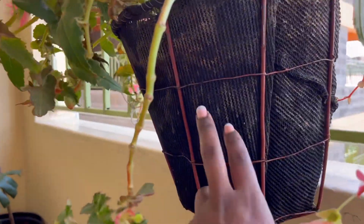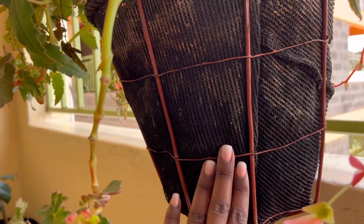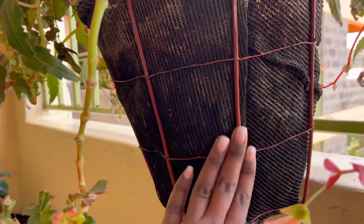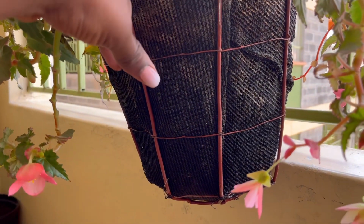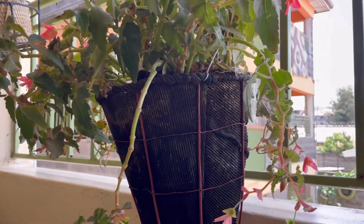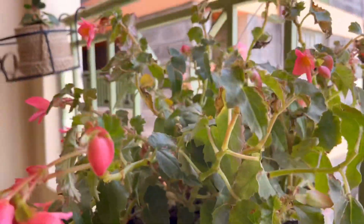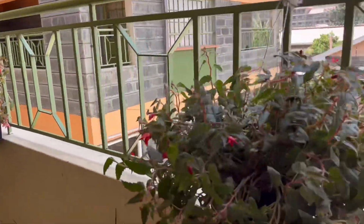So these come in a meshy kind of planting pot, and this wire just reinforces the nets, and inside it's purely coco peat, so there's no soil in this. It's just the planting media, the coco peat. And one thing about the coco peat is it gets wet very fast, but also loses it quite fast.